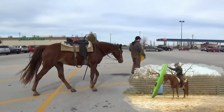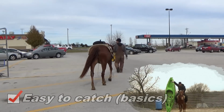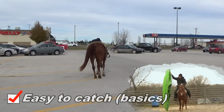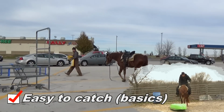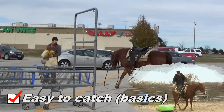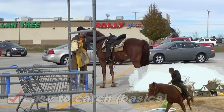I suppose this is my easy to catch scene that I have on my list. Walter's the kind of horse that's the first one to leave the herd and come over to me to be caught. A lot of that is something you can't train in a horse. He's a very curious little guy, and smart too.